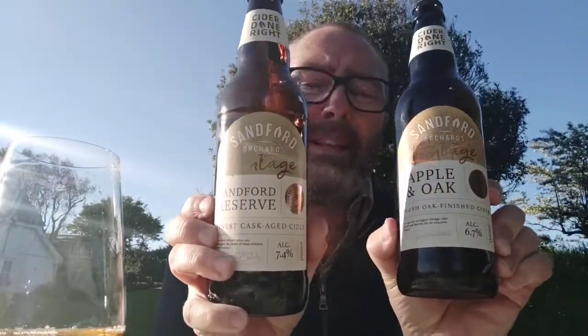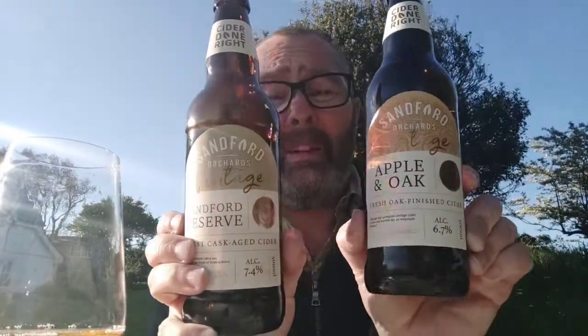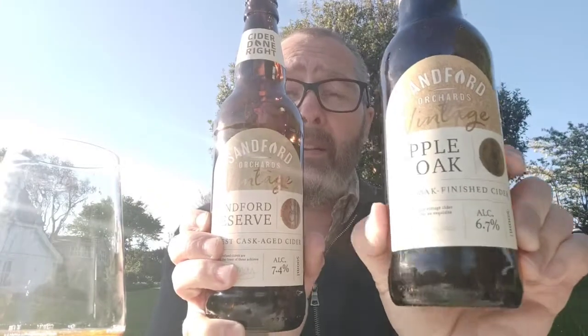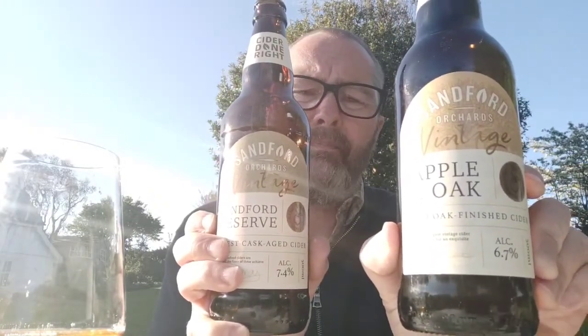The apple and oak, the one I had the least hope for, is the one I have to say I would drink. And I'd drink plenty of it as well. I actually really like this cider. This is a really interesting cider. And it's interesting the fact that this is the only one that was hazy, that wasn't filtered as well.